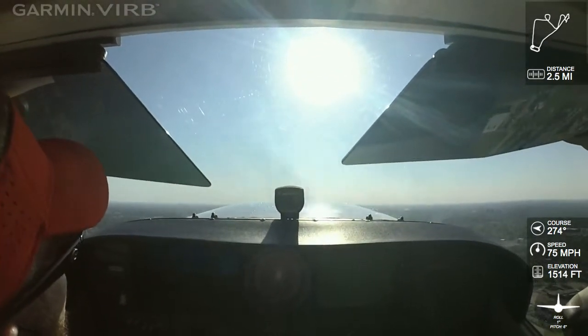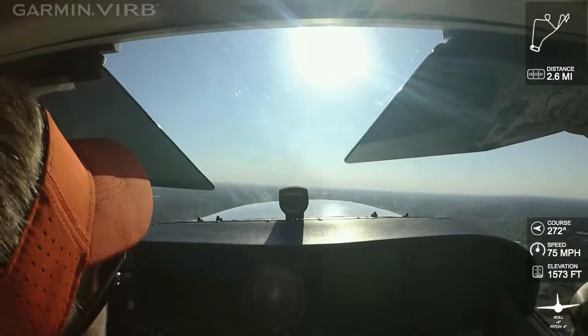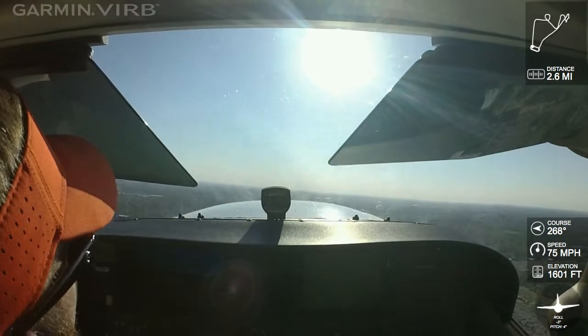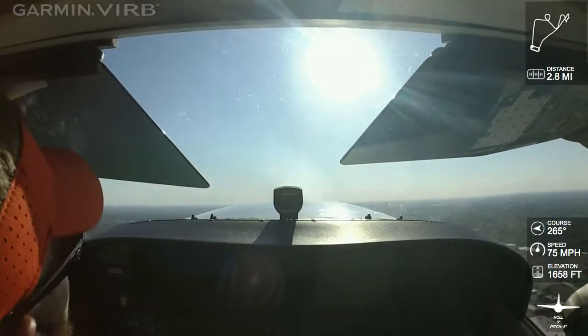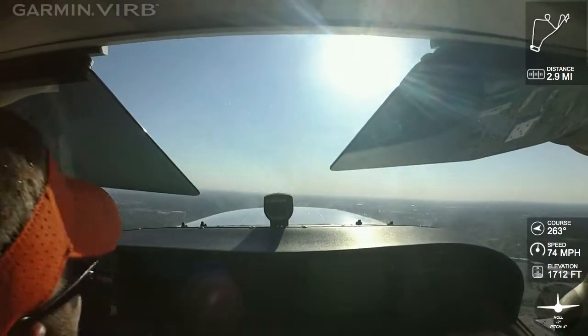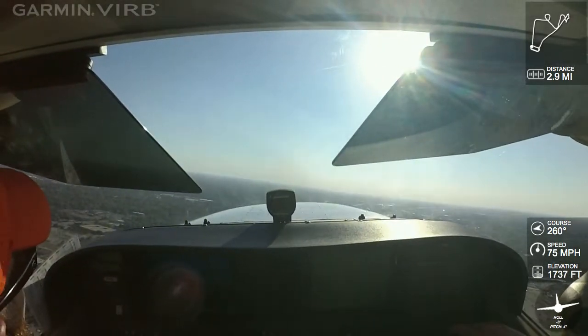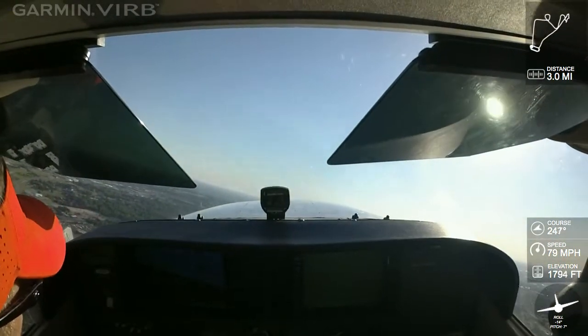Alright, so you go ahead and turn crosswind now. Yeah, you can turn at 1600 feet crosswind. Cessna 158 Sierra Foxtrot, traffic inbound from the south, Cessna 172 for runway 29, we copy, we'll keep an eye out for him, and thank you. 1900 is our pattern altitude.